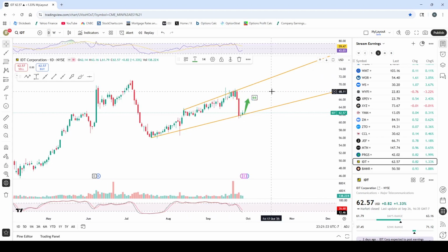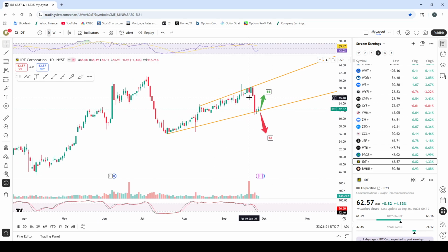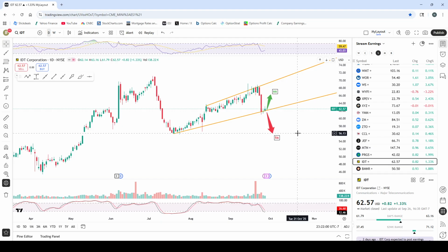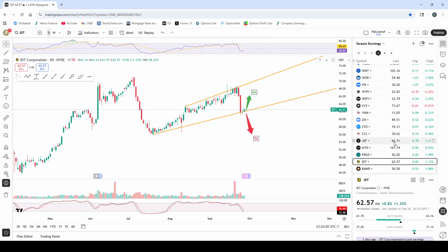At 60%, 40% of a pullback and break below, testing $56 at 40%. So it's still a big percentage. And here is a little bear flag right here. I'm not sure it's gonna play out, but most likely we have a bounce after recent pullback.